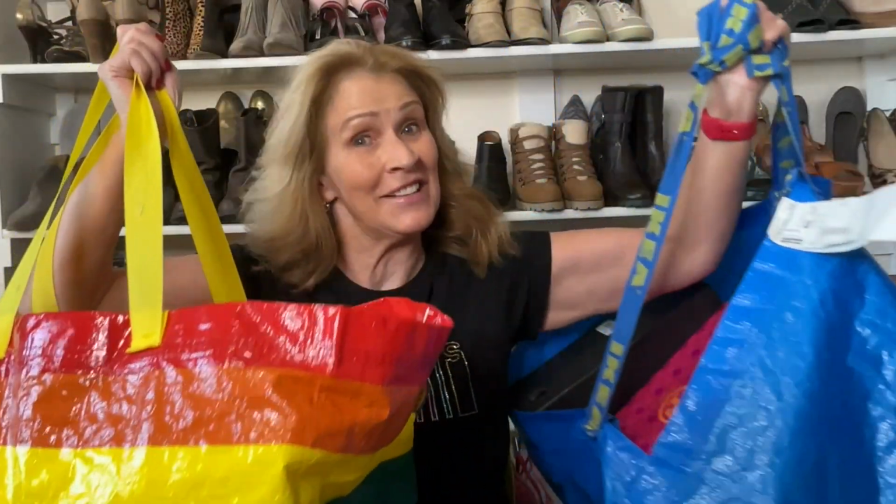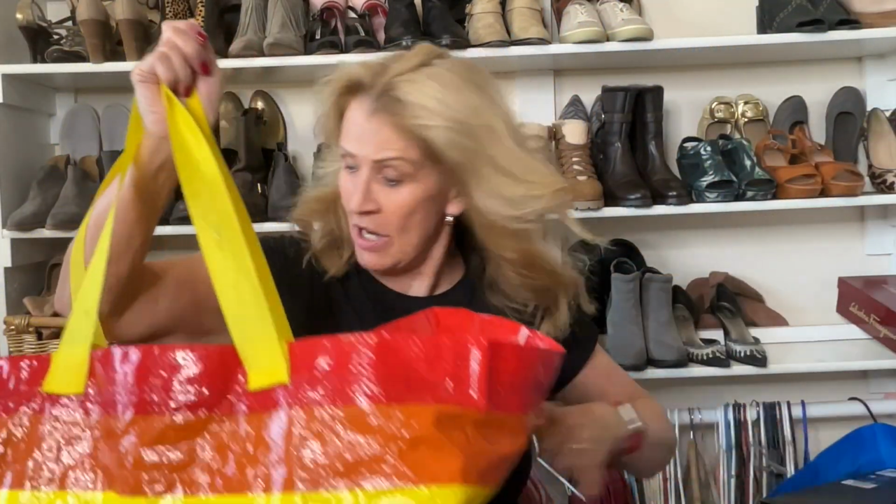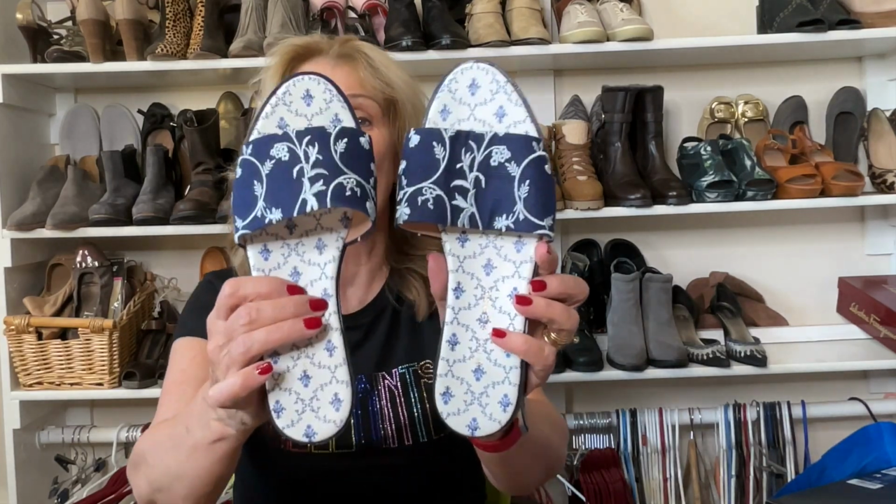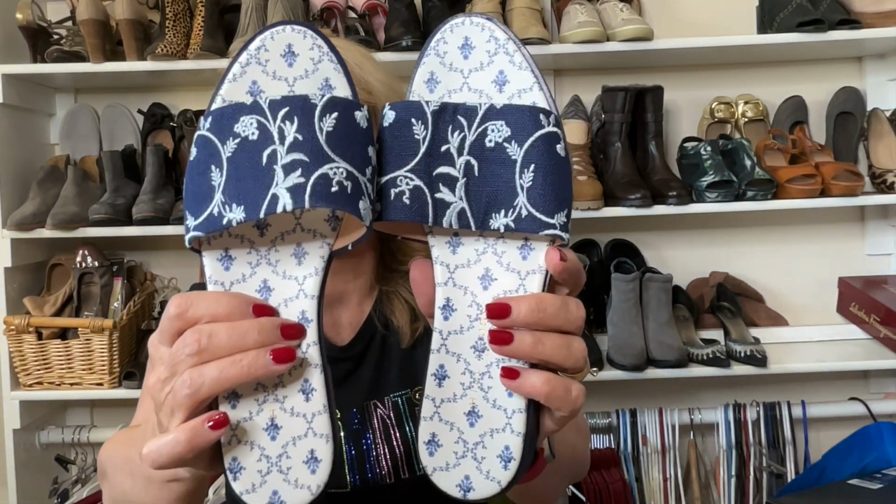All right, this is it. 2 more bags, and we are done. And these shoes were all donated to me from my aunt, my mother's youngest sister in Denver, Colorado. I always go and see her when I am visiting Denver, and she went through her closet and gave me some shoes and some clothing, and the shoes are great. I am so happy to have this donation. First up is just a pair of textile slides.